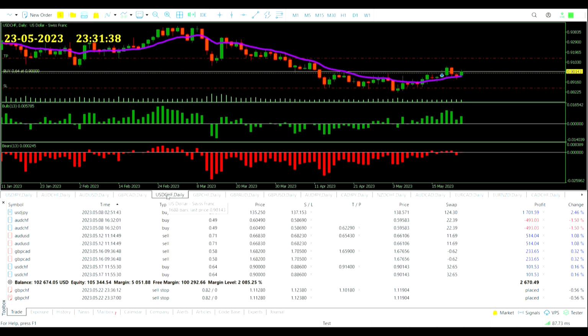US dollar, Swiss franc to the good, making it not too bad a day for our open trades. On the whole, pretty decent, just over 2,500 up, and the swap's looking ever nicer here, $32 up on each of these sub trades for the US dollar Swissy.